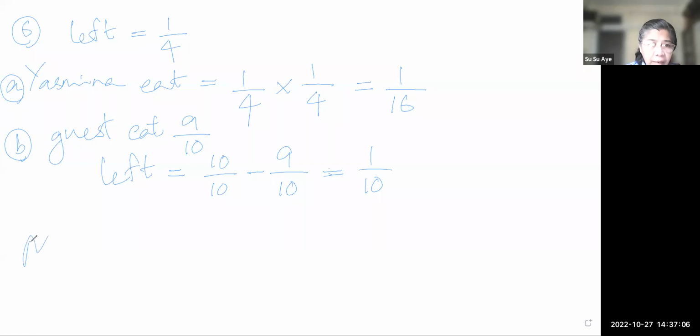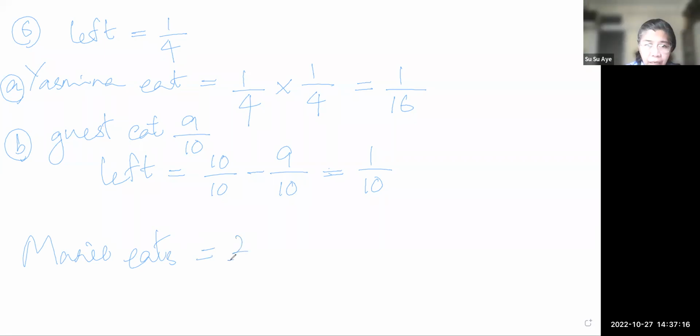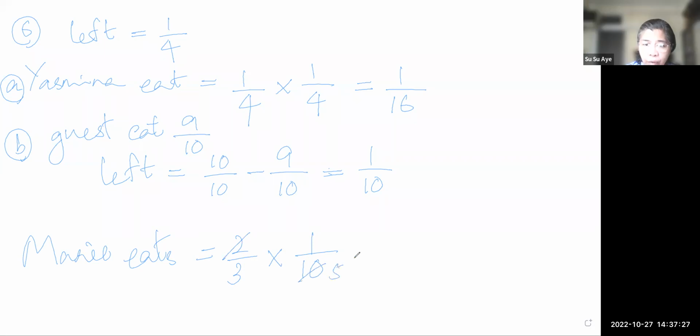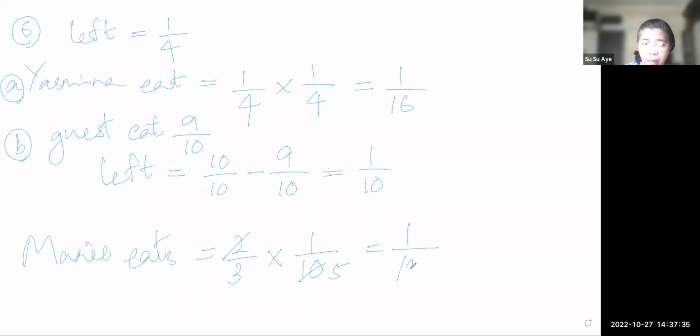Mary eats 2 by 3 of what is left, so multiply 2 by 3 by the left, which is 1 by 10. Cancel 2 and 10: 2 by 10 becomes 1 by 5, so the answer is 1 by 15.